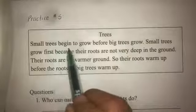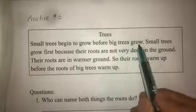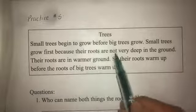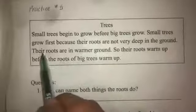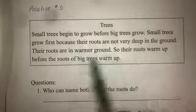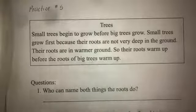Small trees begin to grow before big trees grow. Small trees grow first because their roots are not very deep in the ground. Their roots are in warmer ground, so their roots warm up before the roots of big trees warm up.